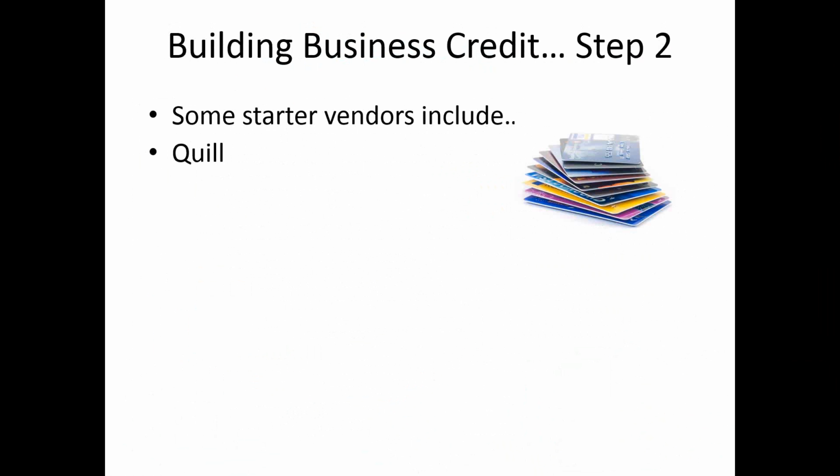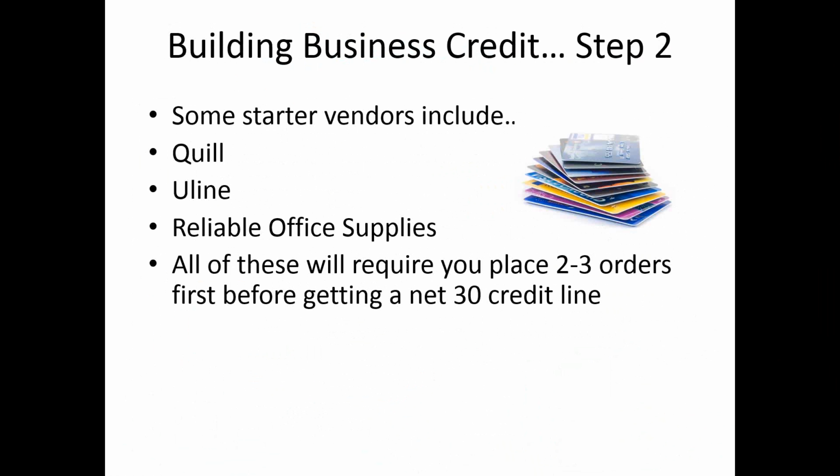Quill. Quill sells office supplies. Uline, they sell shipping supplies. Reliable sells office supplies. All of these types of companies will require you to place 2 to 3 orders before first getting approved for credit with them. So you go into Quill and you say, Mr. Quill, I want to buy $50 worth of stuff and I want to use your credit to do it. And they say, okay, go ahead and apply for credit. You apply, they pull your EIN credit, they see you have nothing, they say, we're not going to give you credit at this time. And you say, I still want to buy the $50 worth of stuff. And they say, here you go, you bought it, you paid for it, good job.